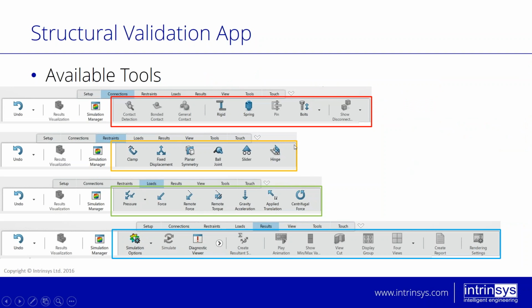The available tools for me in the structural validation app: I can make very basic connections. I can create very basic restraints and loads, and then manipulate the results. So the main aim of a structural validation app is for designers just to come in with their model and think, well, hold on, how will this work in the real world? What kind of loads, what kind of stresses will I get out of the model if I apply certain loads? Could I get away with using maybe a lower grade aluminium? Do I need a higher grade aluminium, etc., etc.? It just helps them quickly validate what they're modeling.